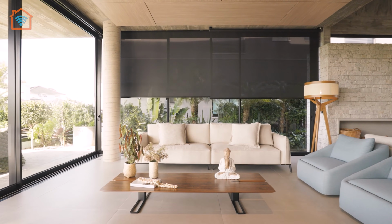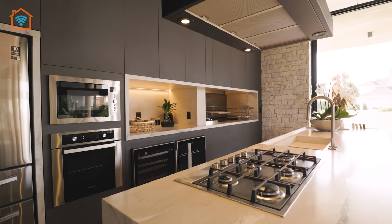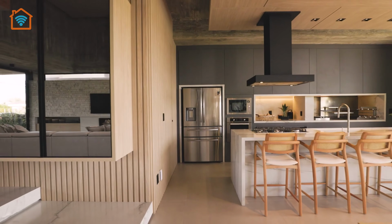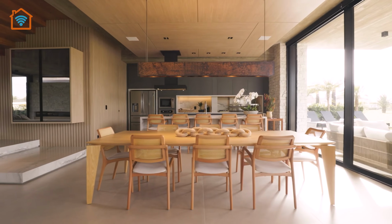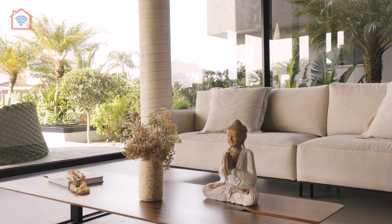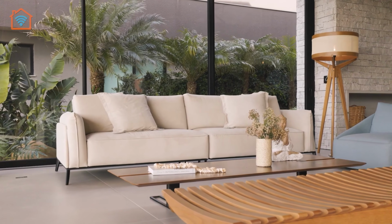The living room, with double-height ceilings, communicates with a mezzanine that works as a corridor that separates the suites located on the upper floor. Also on the ground floor, a gourmet kitchen and dining room are located next to the outdoor social area where the pool is placed.